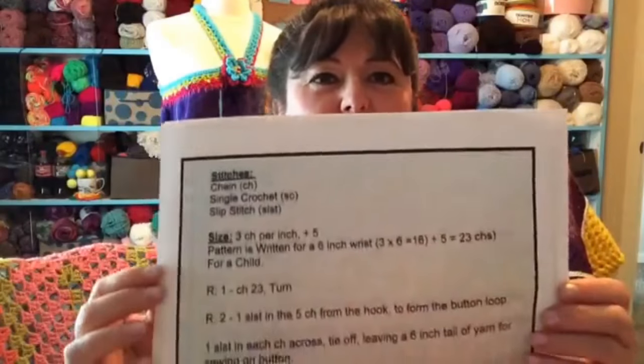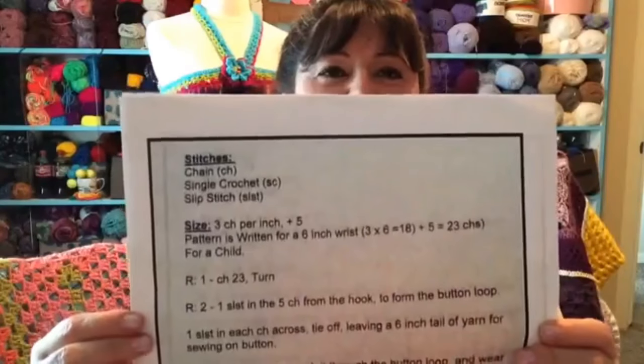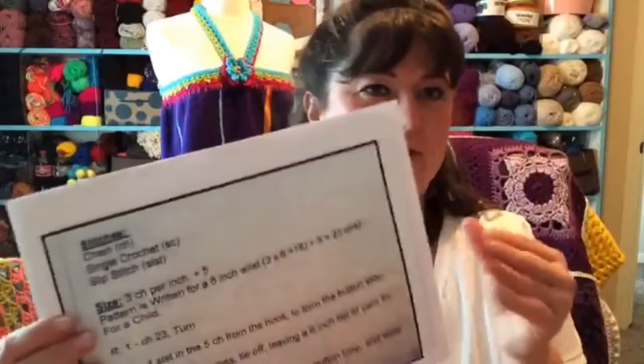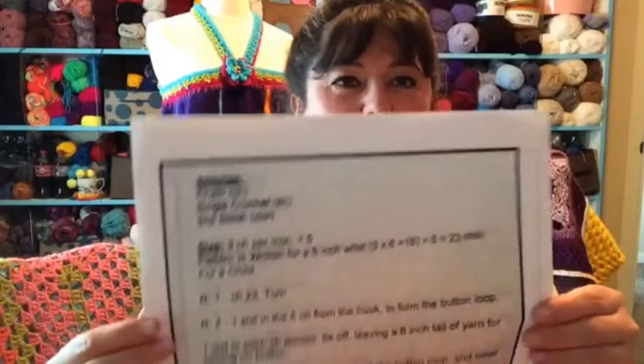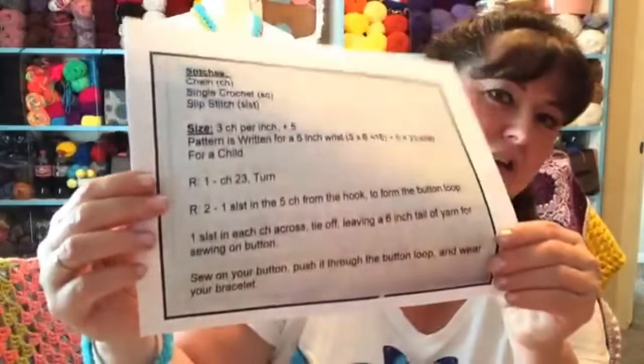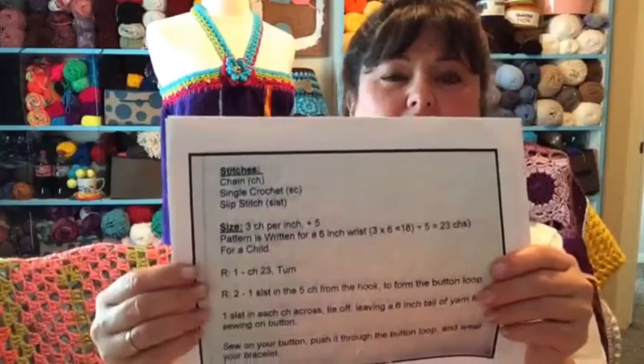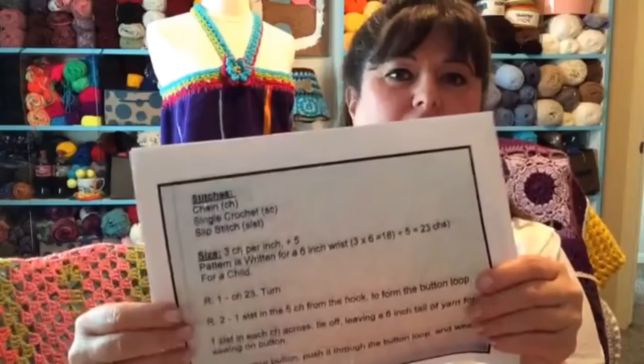So what I did is I took a picture of the pattern and then reversed it so that you could see it. Tell me if you can read this. I want you to be able to see what I'm doing, and I tried to make it great big so that you could see it. I want to review just a little bit of what we talked about last week. Let me know if you can't see it and I'll turn it the other way.